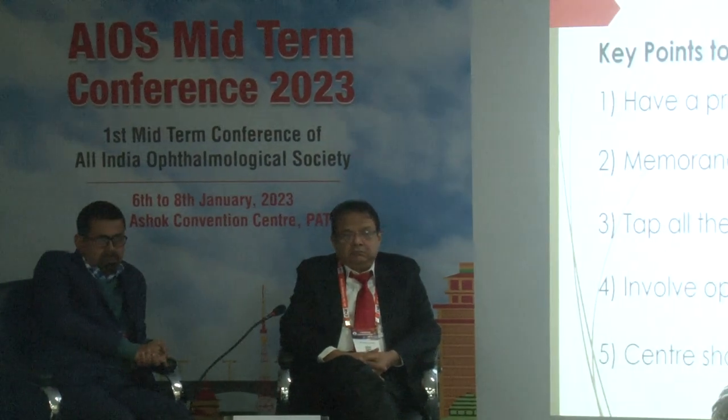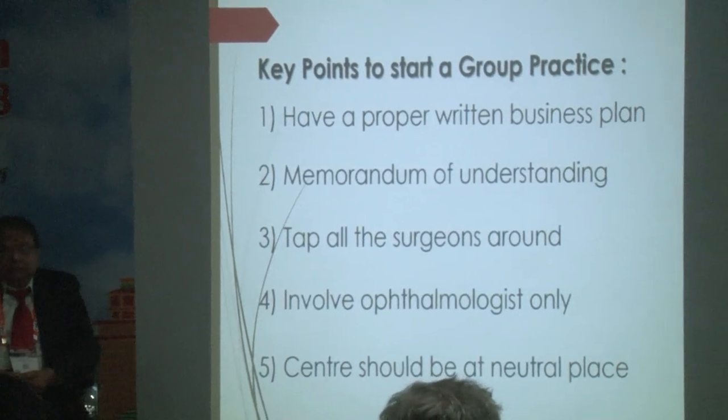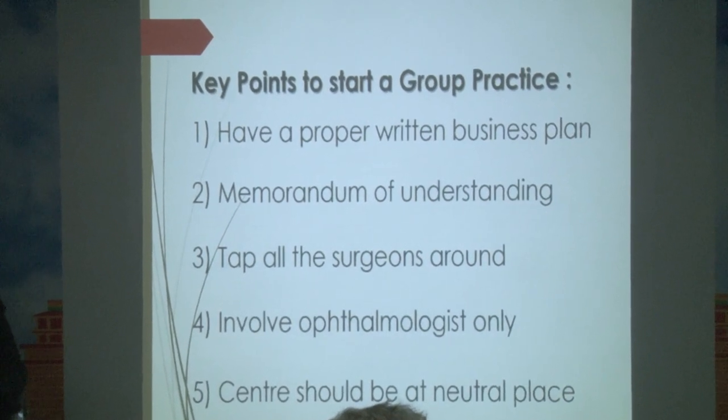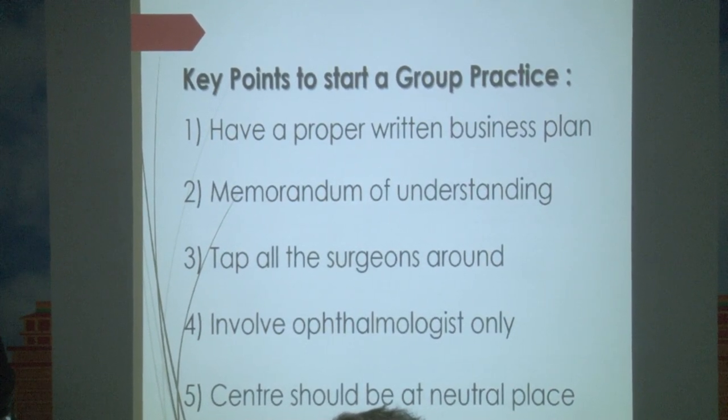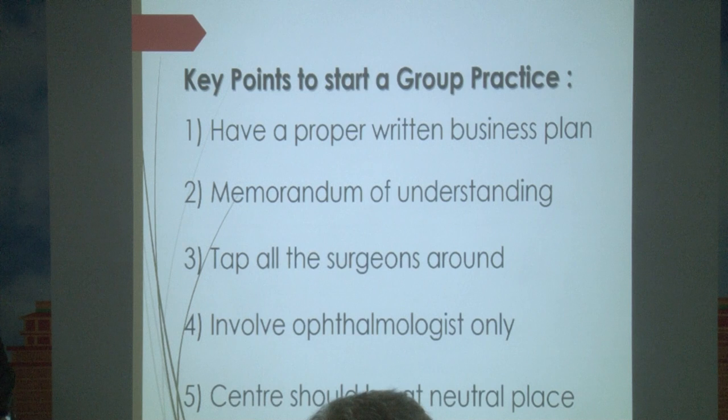We tapped all the surgeons in and around the places. This is very much important. The reason behind this is, if you don't tap the surgeon around you, he will feel that he may not join you, or he should not talk negative thing about your field. So you tap all the surgeons around you. Later on, we have taken a care that involve ophthalmologists only. Few pharma people and even few businessmen were also interested to join with us. But we said no to them. Don't hesitate to say no to them, because they have got only financial interest. Only ophthalmic surgeon can understand the problems of an ophthalmologist.